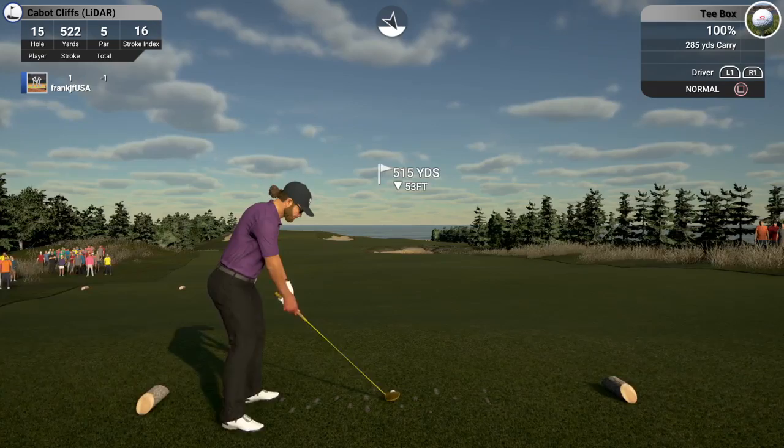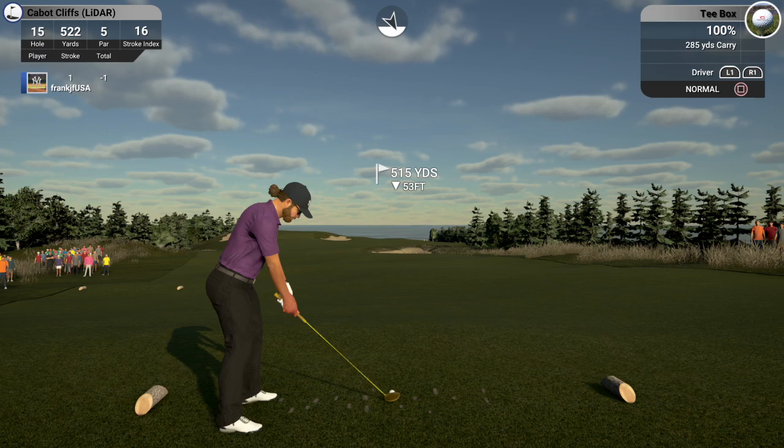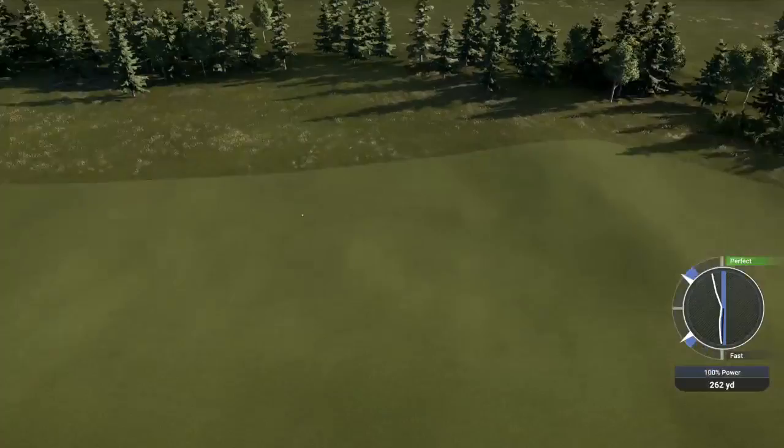For some reason here my sight lines are askew. What's the problem here? I think I'm all right. Okay. Fairway bound. Yeah, there's all kinds of room there. You can screw up a little, that's for sure. Yep.